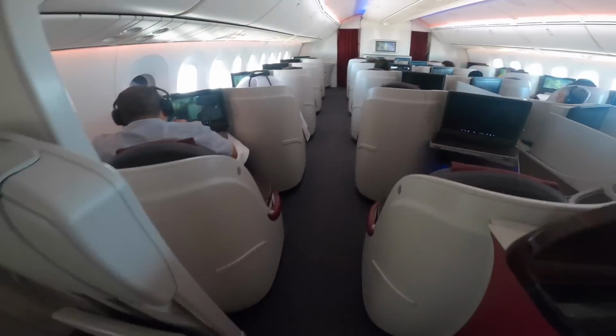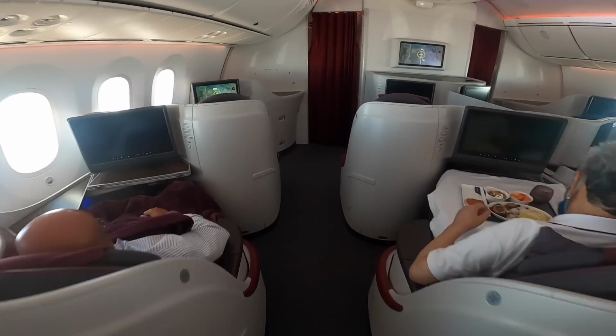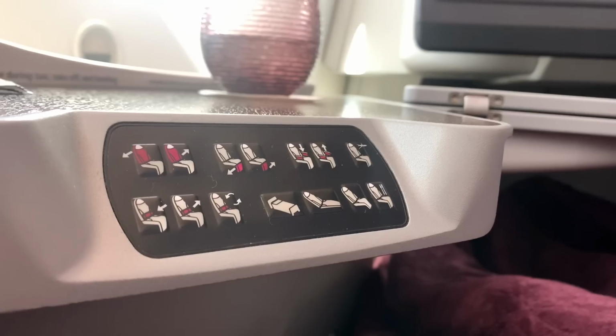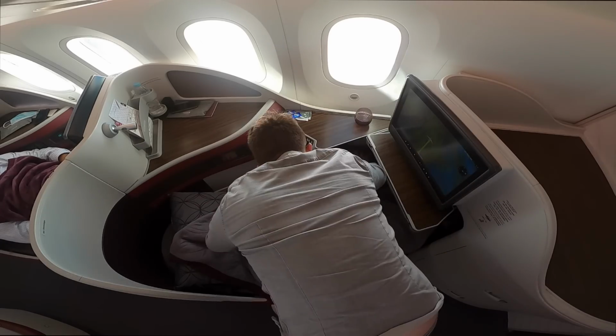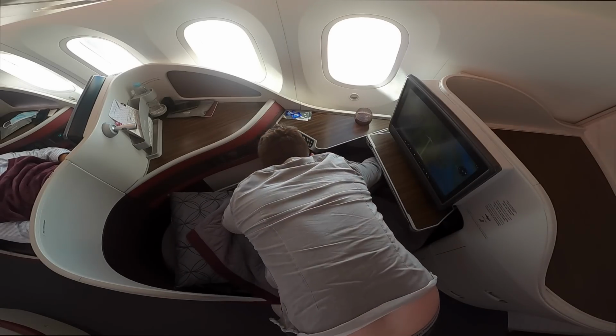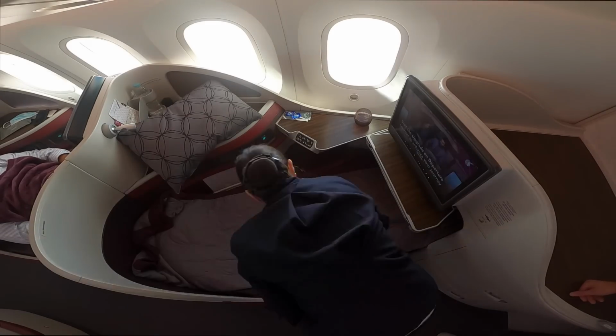Loo review over, it's time to check out the bed. All of Qatar's wide-body jets feature fully flat beds in the premium cabins. 1A is particularly good as you get more legroom and stowage in front of you. As I started making my bed, the FA came over and insisted that she made it up for me.